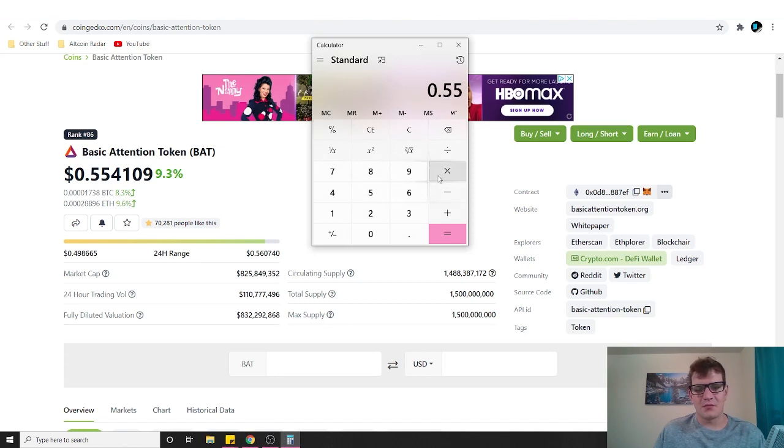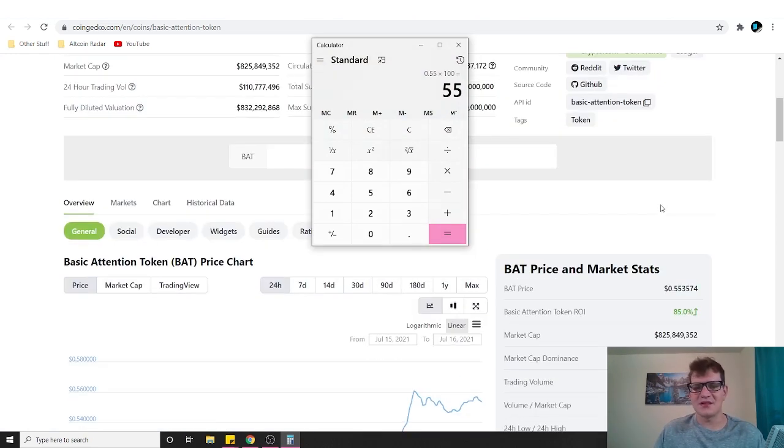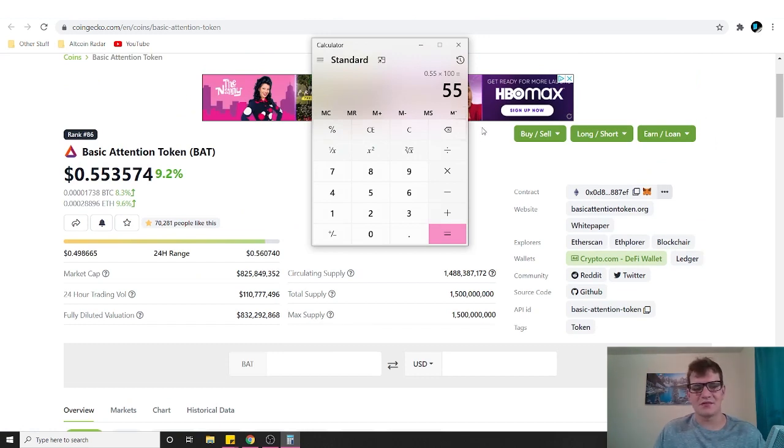All right, so 0.55, multiply that by 100, would be a $55 coin. Ooh, man, that is nuts. Could you imagine BAT being at $55? That's nuts, guys. All right, anyway, the all-time high currently is $1.63. Man, oh man, so if that went to $55, that'd be so, so nuts.